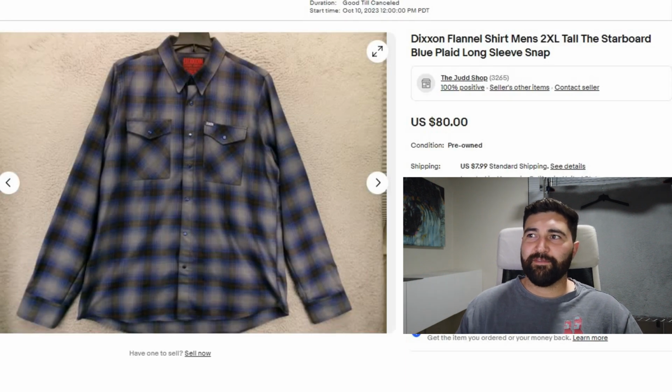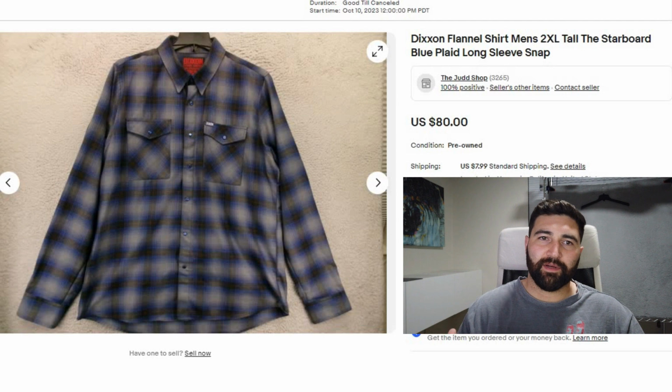Sale number 2 was a Dixon flannel in a men's 2XL tall. This one was called the Starboard. It sold in 8 days for a best offer of $80 plus shipping. I really needed this one. The Dixon flannels, a lot of them are selling like in that $30 to $35 range, which is not great because, as you know, I paid $27 each for them. So after fees, I'm about breaking even on most of those. I need more sales of the higher dollar ones. That way I can be making that profit. And like I said before, all I'm trying to do is average a $10 profit on all of the Dixon flannels that I picked up. And hopefully more sales like this will help me get there.